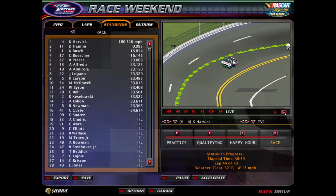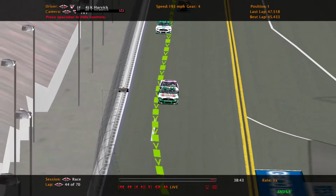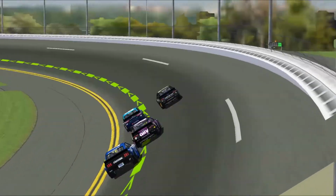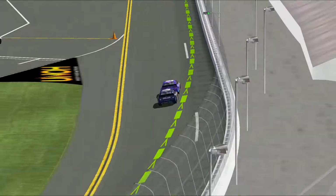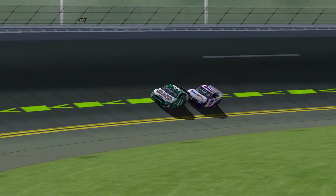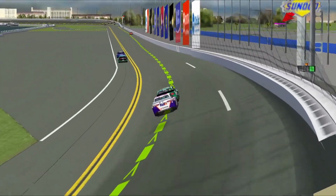Kurt Busch is the next closest car. Leaders are not pitting. We'll see where Kurt Busch stands. Him and Martin Truex Jr. there. AJ Allmendinger's in. There's Chase Elliott. Looking at the leaders, looking to pit.